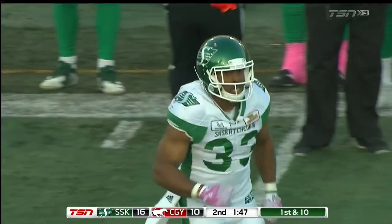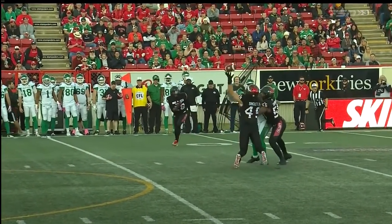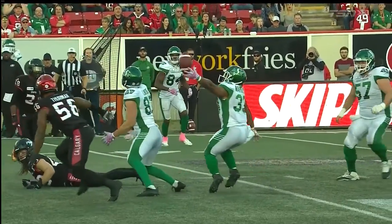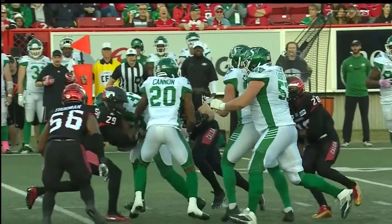Jamar Wall shaking his head going, how did I miss that? First of all, a good play to tip it up in the air by Jameer Thurman. Bounces off the top of Lavoie's helmet, and Cameron Marshall kicks it around a couple times until he finds the handle.